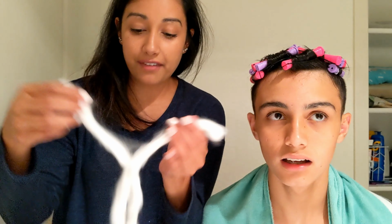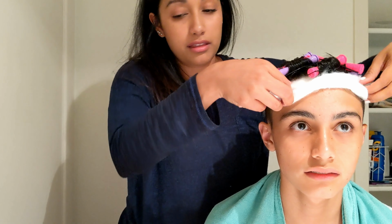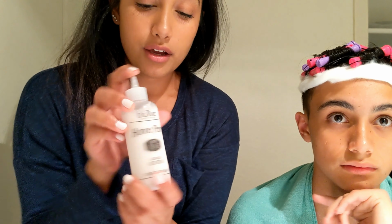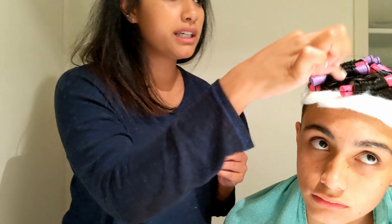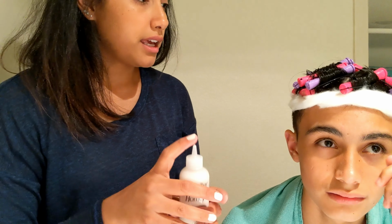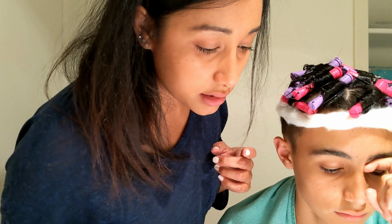So now we have to take our little cotton. You could use paper towels. This comes in the pack with the perm kit. Careful. So you put it around so it will catch all the drips. Next, we are going to do step one, which is the curling lotion. So you shake it, and we are going to drench each one. So I'm going to cut the tip off and make sure I shake good. Curl to neckline.